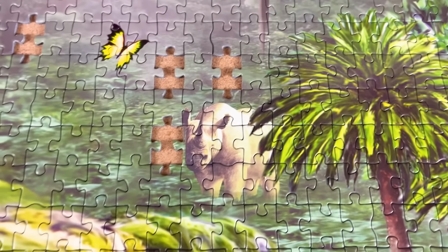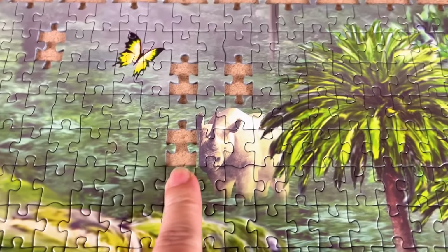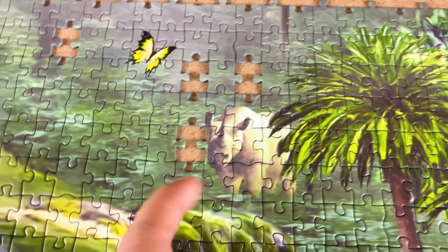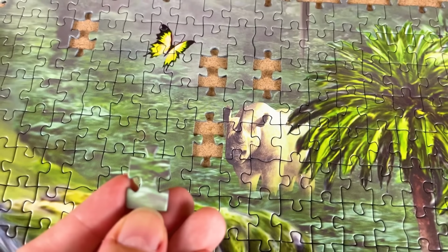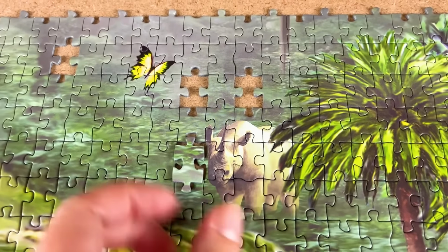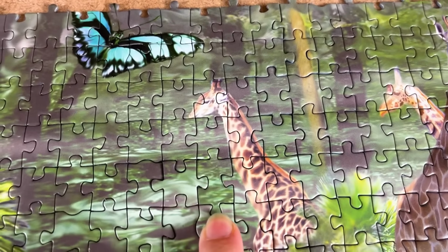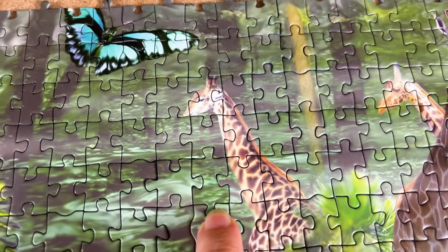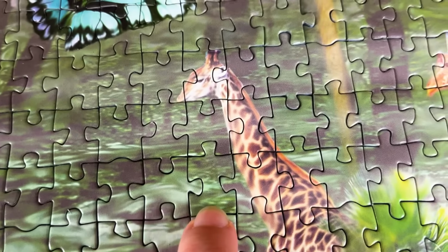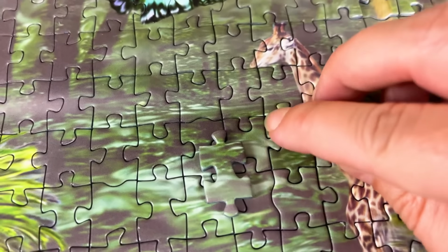So I have once again been caught out by the repeat cut pattern in this puzzle. This piece was bamboozling me for a while, and I found this piece fits in perfectly, but it's not the right piece. So I had a wee hunt around and I found it there, which I had to look closely to see. So I'm gonna swap those pieces over.